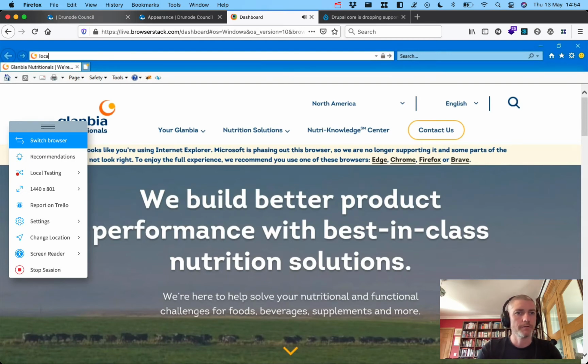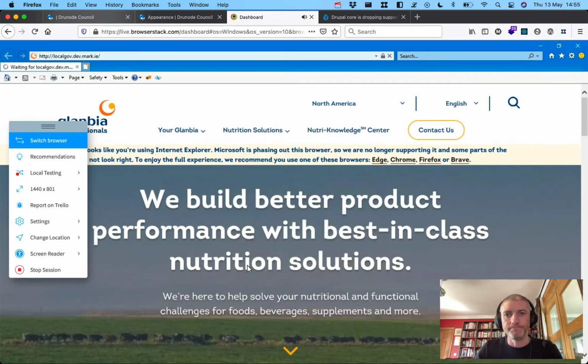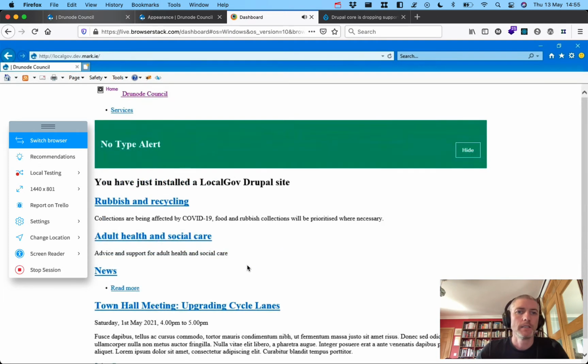LocalGov dev.mark.ie. Yeah. Now I have to give away the state secrets here for logins and whatnot. Okay, so this is how it looks currently in IE11.